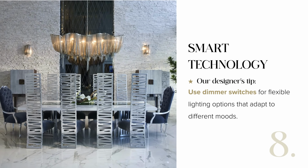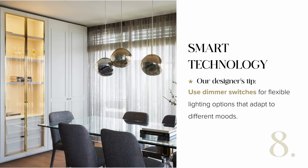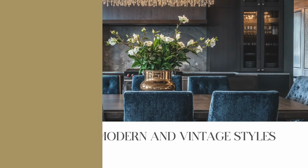Technology is transforming dining rooms with smart lighting, thermostats, and sound systems that can be controlled via voice or apps. These features allow you to effortlessly set the perfect mood for any occasion.